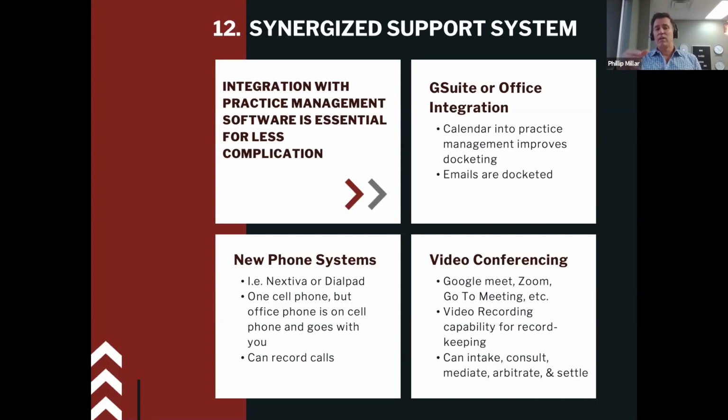And working with Clio that integrates with Google Calendar, Google Email, and a phone system, we found 20% more dockets that we were leaving. So because it's synergized, if I get a phone call on Nextiva, which is linked to Clio, Clio tracks it, I put the matter number in, I docket it. If I send an email, it goes into Clio, it dockets it. Even the Zoom chats in the meeting. So just by introducing this, we found 20% more dockets that were being lost by lawyers, not deliberately, but just because they were too busy.